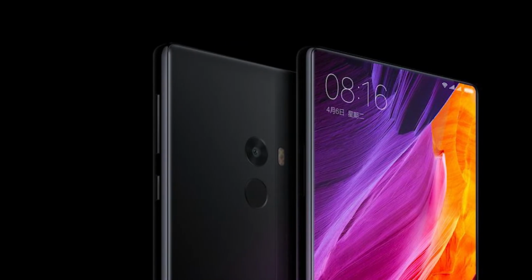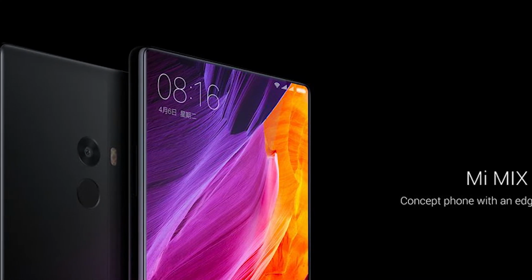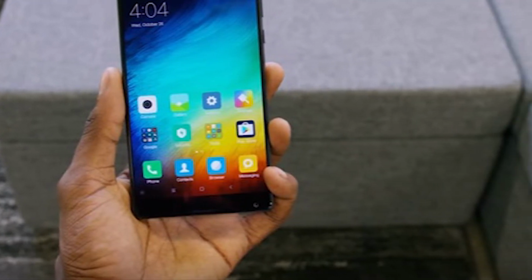The Mi Mix lineup of Xiaomi has been killing the bezel since the first Mi Mix. But back then we had some problems with the front camera, so they had to add a bezel or a chin at the bottom or top. But this time around, they are finally able to ditch that with a motorized camera, like we have seen in the Oppo Find X.